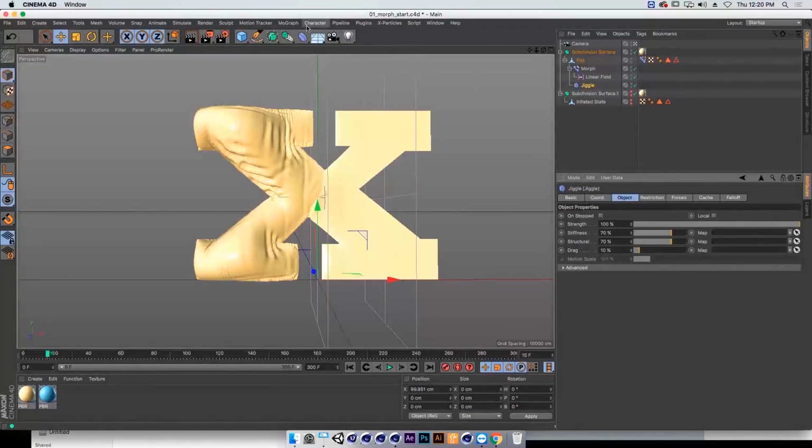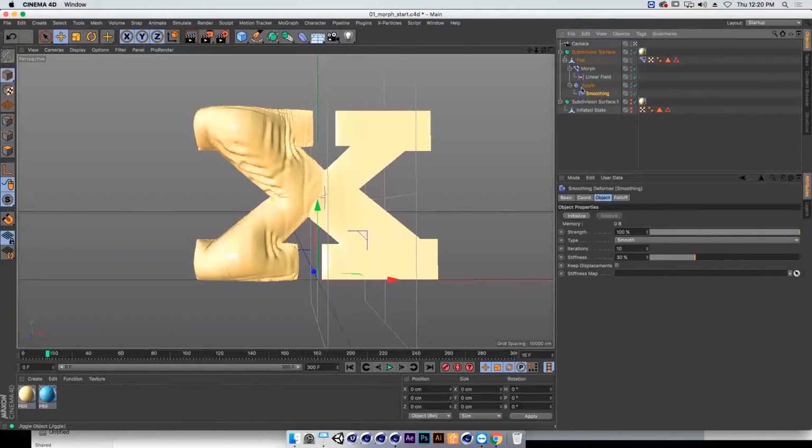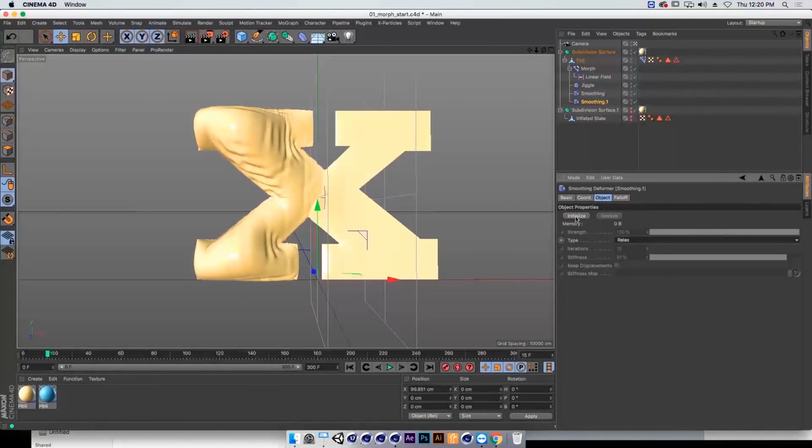So one cool thing, and Lorcan actually just showed this before my presentation, but it's super cool. Usually if you use a smooth deformer, I'm just going to add this right after the jiggle. Basically, it just smooths everything out, right? And we can adjust the stiffness here. So maybe we want to smooth this out a little bit so we got some really nice wrinkles going on. But what I also like to do is duplicate this, add another smoothing tag, and instead of smooth, I'm going to use relax. And this is perfect for getting clothy stuff.